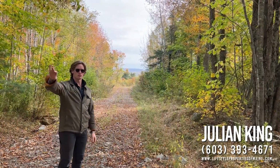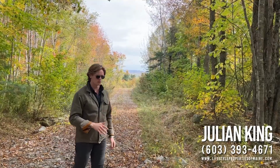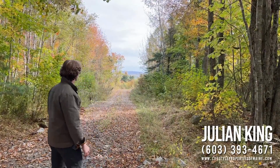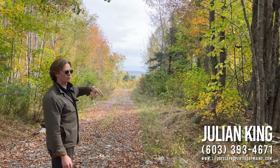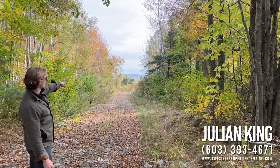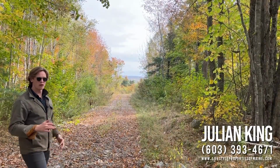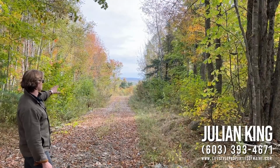This property is on Crowe Road in Cooper, Maine, and it doesn't have an official address yet, so we're listing it as 00 Crowe Road. But if you look right down this driveway, it's fully gravel and it goes through the entire property. We'll show you the whole thing. But you can see the beginning of a view, and that view is stellar. And there are prepped building lots set to go with phenomenal areas of this view.